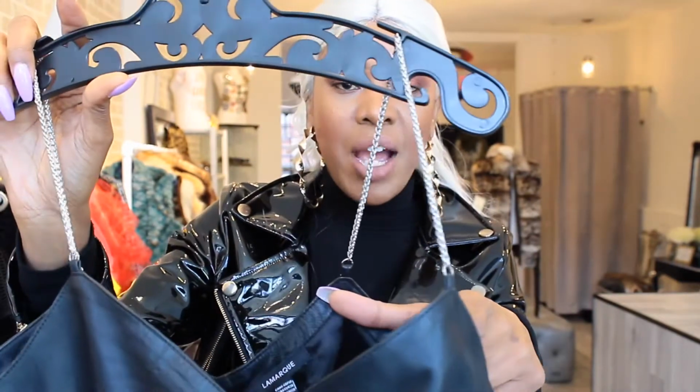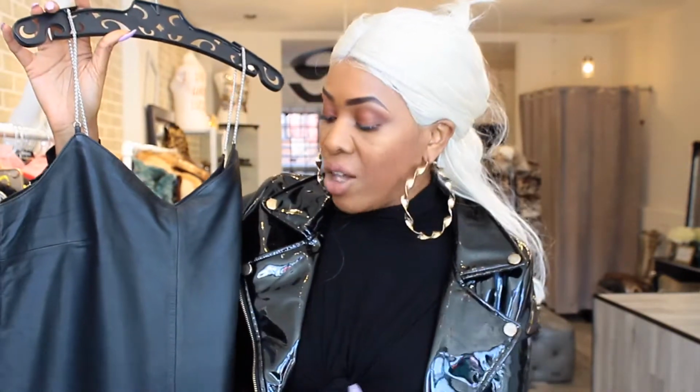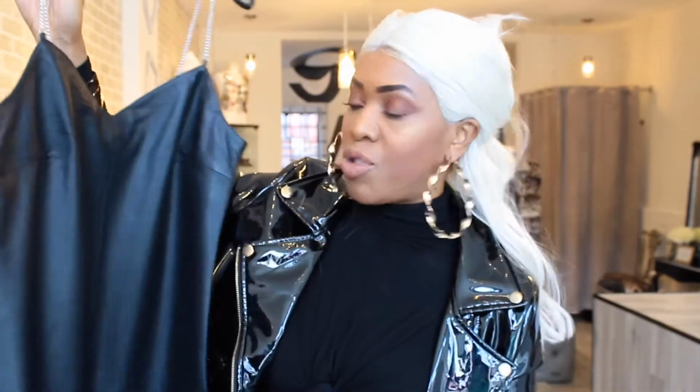Guys, this is everything. Look at the straps. The straps are chains. You can do it in a casual look. With an ankle boot, it will look sexy. With fishnets and heels, it will look sexy. But this is such a staple item to have in your closet. Like, you cannot go wrong when you have a gorgeous slip dress like this.